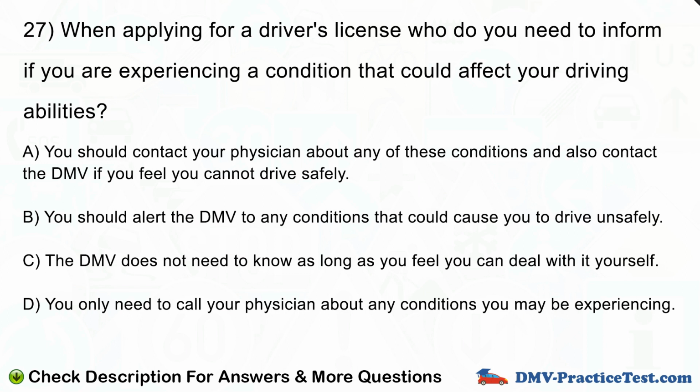Question number 27. When applying for a driver's license, who do you need to inform if you are experiencing a condition that could affect your driving abilities? A. You should contact your physician about any of these conditions and also contact the DMV if you feel you cannot drive safely. B. You should alert the DMV to any conditions that could cause you to drive unsafely. C. The DMV does not need to know as long as you feel you can deal with it yourself. D. You only need to call your physician about any conditions you may be experiencing.